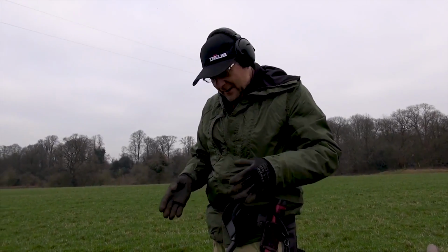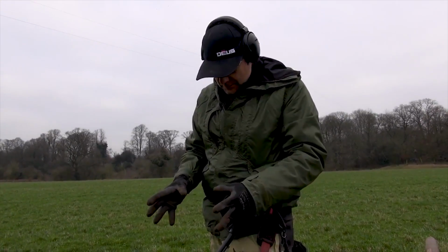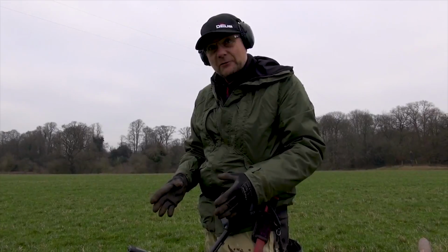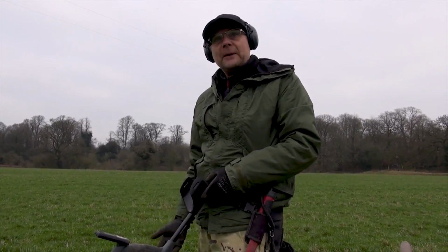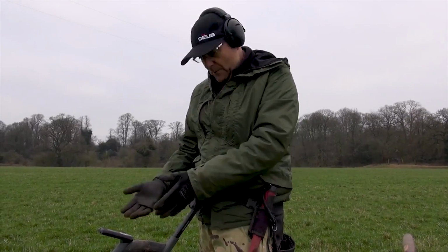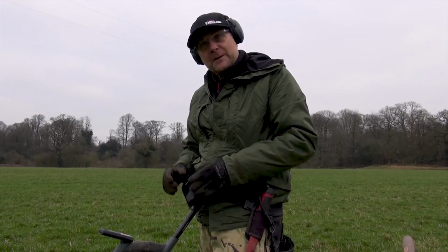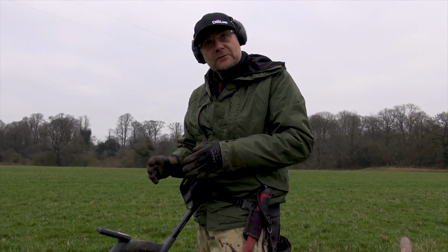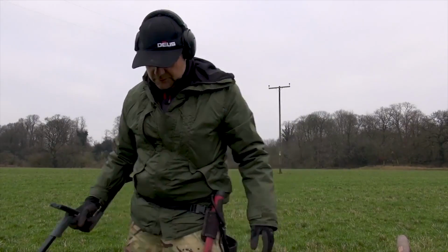Certainly don't dig on numbers, because that can mess with your head. If you look at it and say, oh, it's 33, it's going to be rubbish. That brooch came out at 33 on my machine, because at a certain angle in the ground, that's what they can do because of the protruding little bits of bronze. So always check it at different angles.